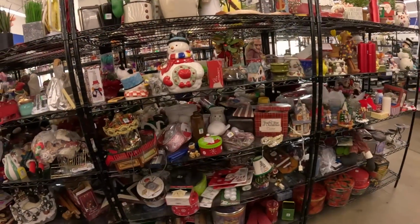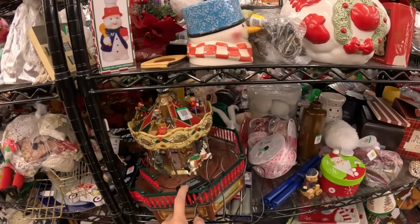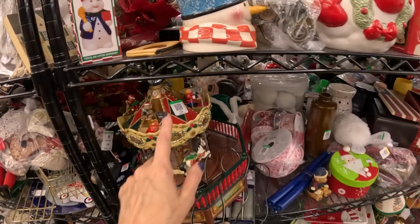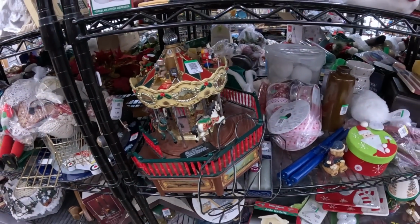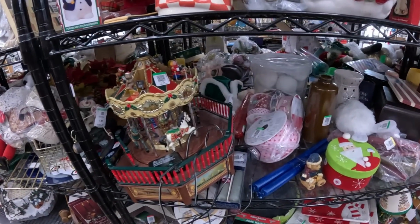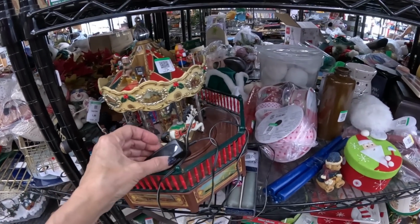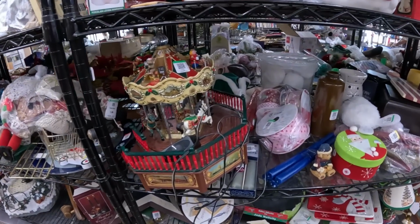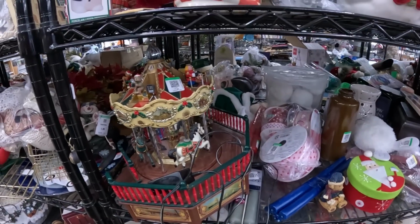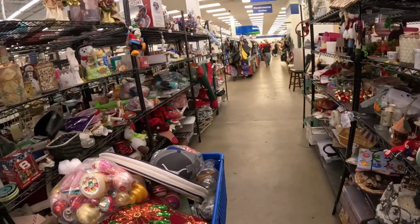I know we did the Christmas aisle, but I wanted to show this to you guys. This is a carousel. I did plug it in to see that it works. Goodwill wants $8 for it. Adorable. The only thing is that I would be selling this in the booth, and the booth doesn't have a place for people to test things, I think, on the 3rd floor. You have to go all the way downstairs. So I'm going to wind up leaving it. If it was a better brand name like Noma or something like that, I would go ahead and take it, but it is adorable.